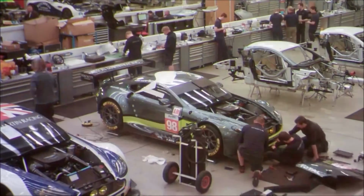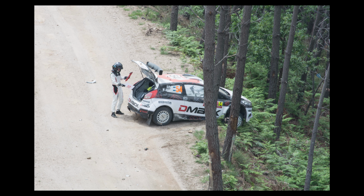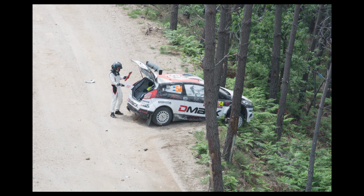We're just embarking on a test program right now of 2 new vehicles, and we'll be scanning those tubs after a certain amount of track mileage, probably more than once, I think. Obviously, race cars are race cars. They do get crashed, not always at the fault of the driver, but sometimes it is.